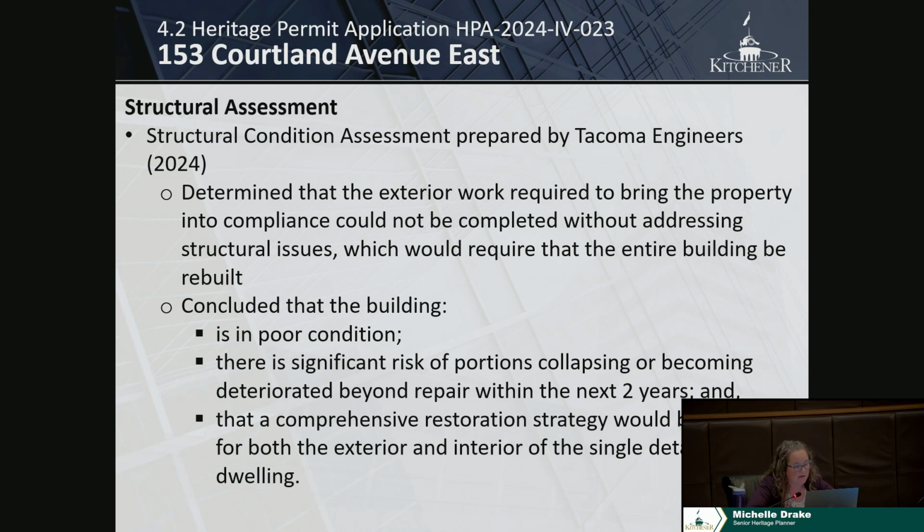The assessment concluded that the building is in poor condition. There is significant risk of portions of the building collapsing or becoming deteriorated beyond repair within the next 2 years, and that a comprehensive restoration strategy would be required for both the exterior and the interior of the building.